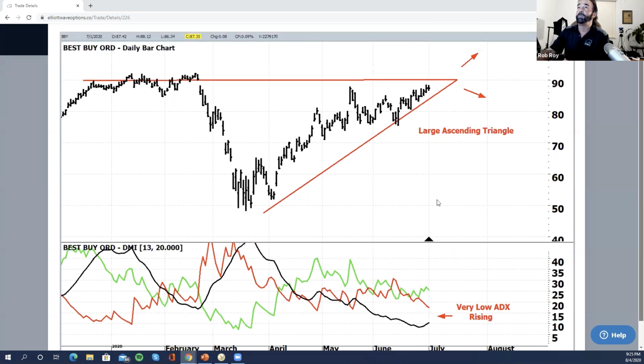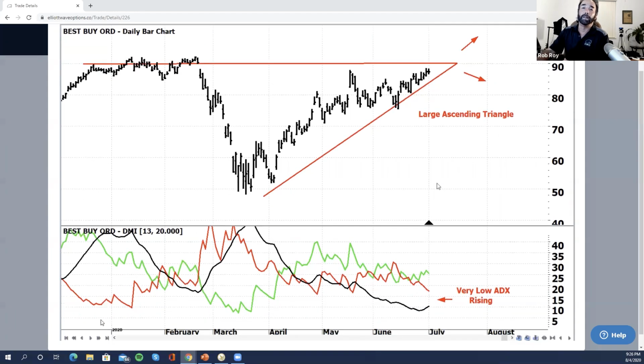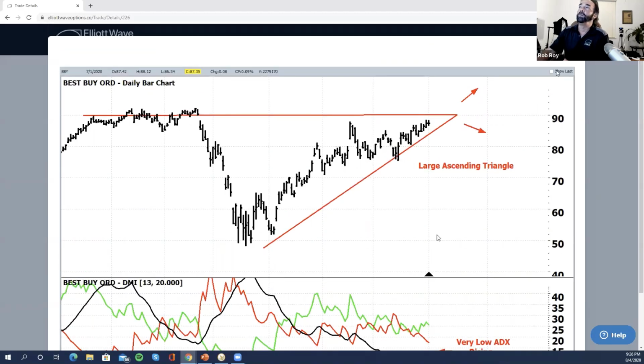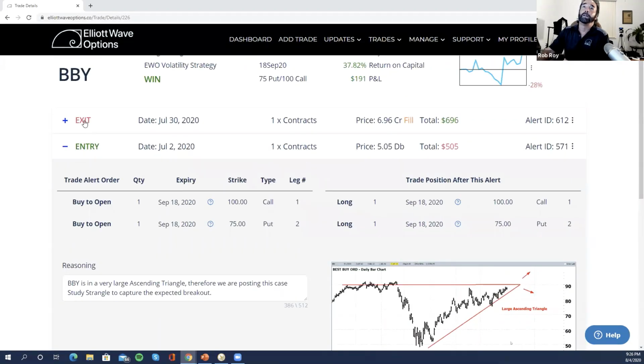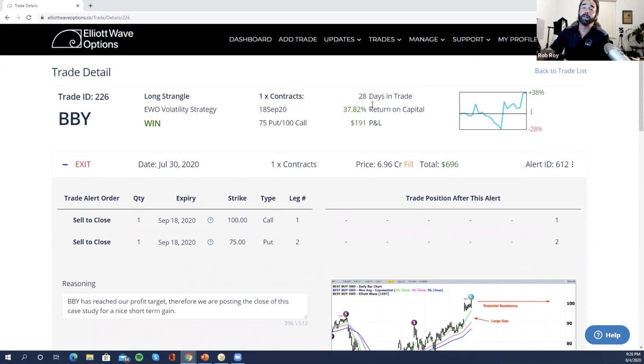And so the question becomes with this chart, look at all that resistance back there from the end of the year and the beginning of this year. Are we going to have enough momentum to break through that? We had a doji at that point, so it was likely getting ready to make its move, and it did finally break out. Exit. Here you can see the 38% return.